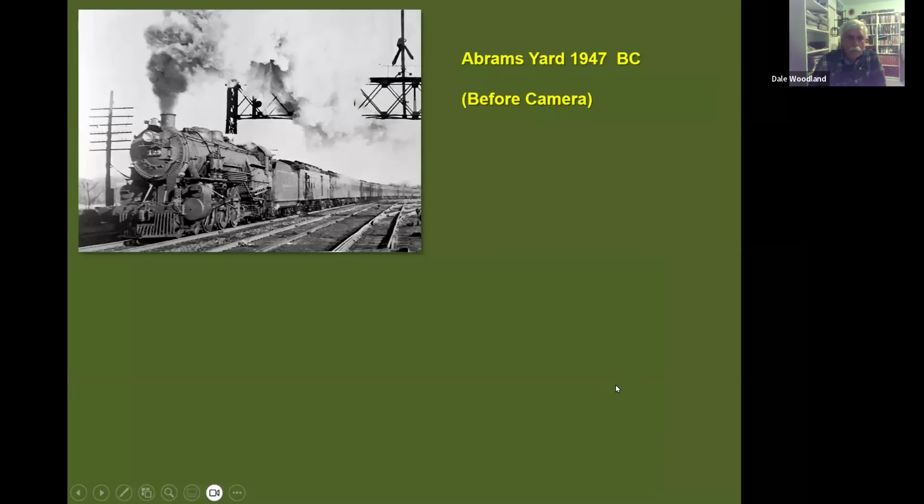Now we'll look at some photographs of the time that the Reading operated the yard, and these are all photographs BC, which means before I had a camera. So the first couple of pictures you're going to see are pictures that I was able to get from our files at the Reading Railroad Heritage Museum, and or from the internet.